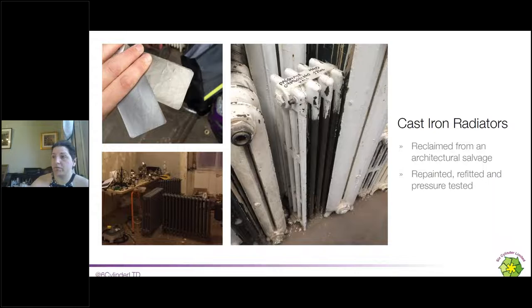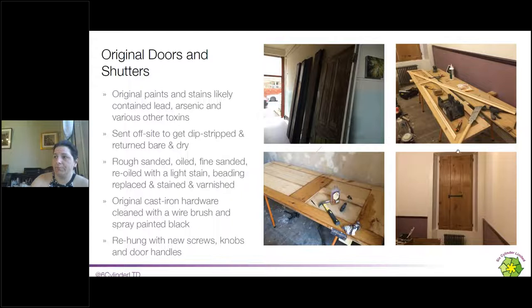All the original doors and shutters were redone. The advantage of having the shutters put back into functional use is that those actually add a massive amount of insulating value at night.